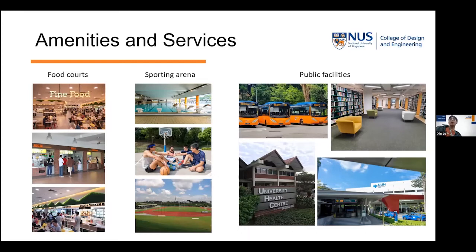There are many bus lines and bus stops in NUS. You can easily get anywhere by taking the NUS school bus. NUS is also well connected by public transport via trains and buses, for example, the Kent Ridge MRT station near the NUH.